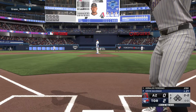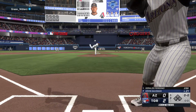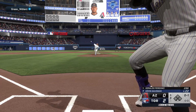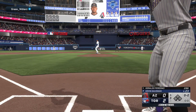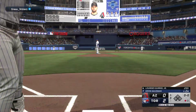Digging in, Geraldo Perdomo. Well, the offense has gotten going, and a pitcher wants to go out there, have a real quick inning, get those guys back into the dugout so those bats can stay hot. That one fouled off. The 0-2. Had a swing and a miss. Beat him with a fastball.